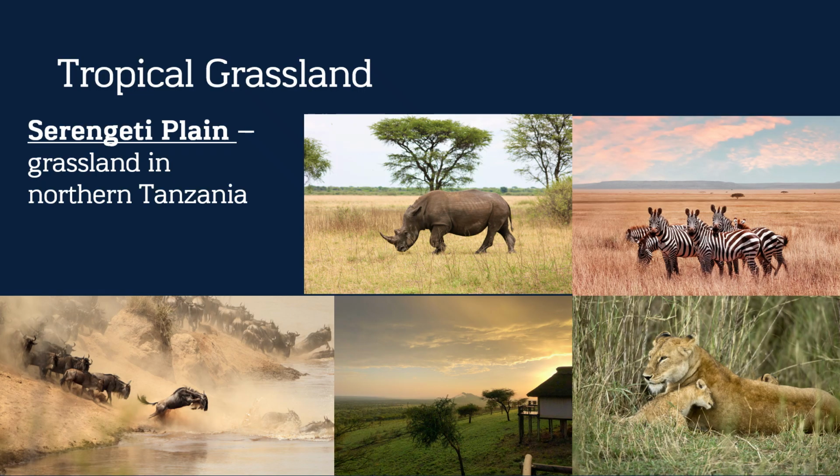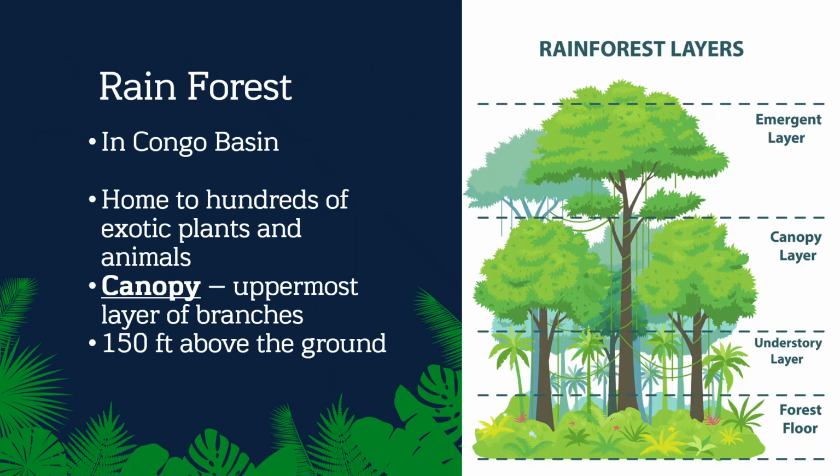Now, the tropical grasslands that dominate Central Africa are known as the Serengeti. Of course, these grass plains are very iconic in lots of Hollywood movies. You've probably seen the movie Madagascar, which shows some of these Serengeti plains. It's the home to a lot of the wild animals that we know: wildebeest, rhino, zebras, lions, and of course lots more. However, Central Africa on the eastern coast towards Congo is dominated by lush rainforest.